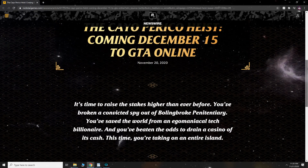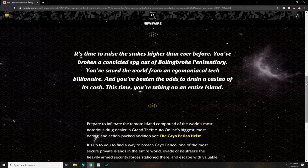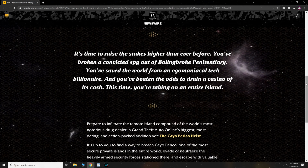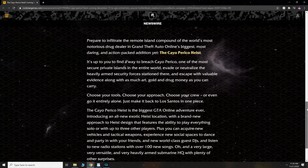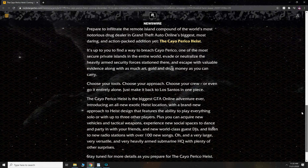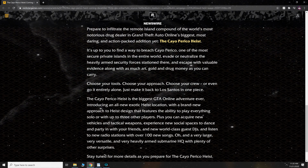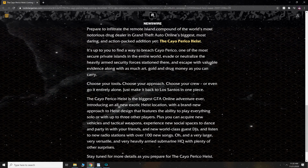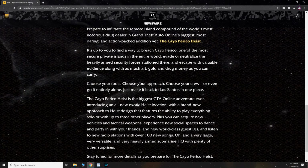According to the official GTA Online post, the Cayo Perico Heist is the biggest GTA Online adventure ever, introducing an all-new exotic heist location with a brand new approach to heist design that features the ability to play everything solo or with up to 3 players. Plus, you can acquire new vehicles and tactical weapons, experience new social spaces to dance and party in with your friends, and new world-class guest DJs with new radio stations with over 100 new songs. Oh, and a very large, very versatile, and heavily armed submarine headquarters with plenty of other surprises.